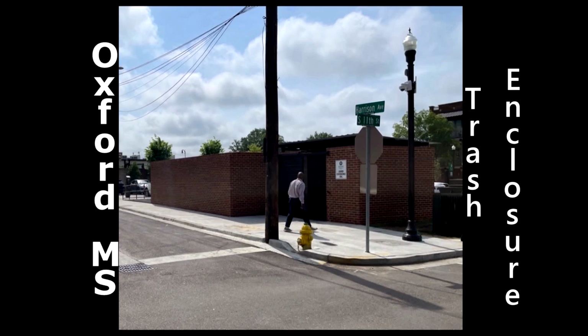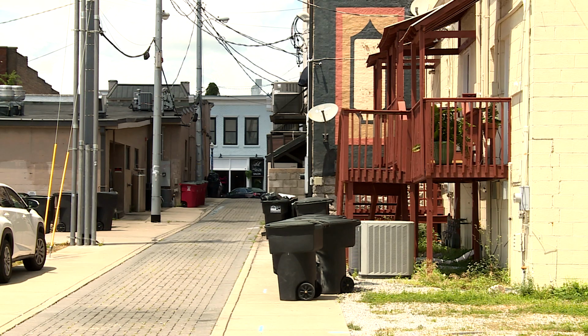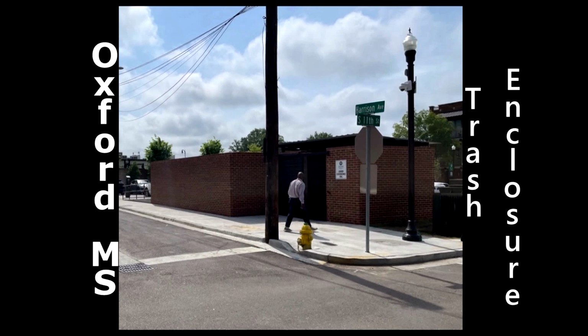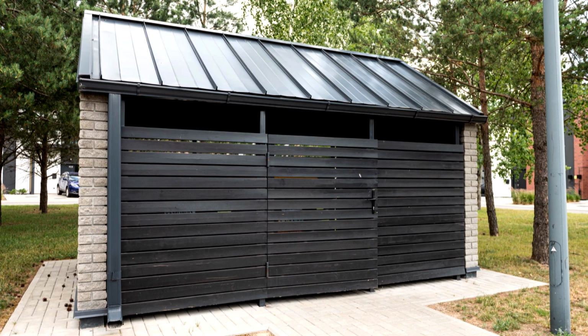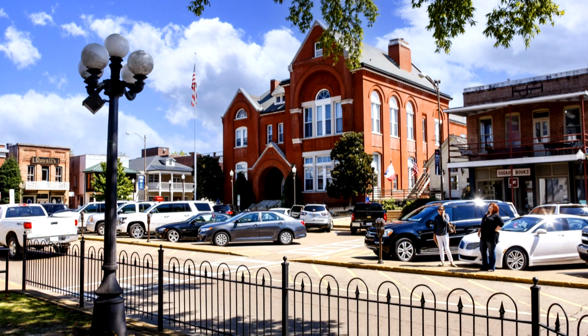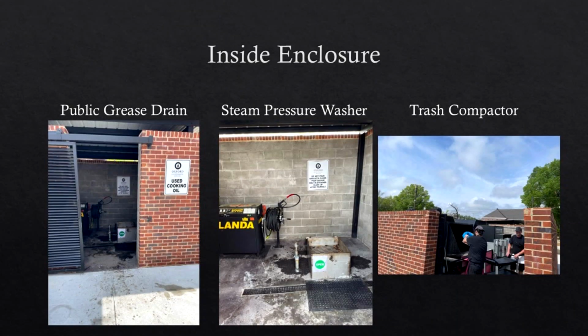Another item that we saw is trash enclosures. In our alleyways, you see a lot of single trash cans that go to different businesses, and it's really cluttered up. So what Oxford did is they divided the city into zones, and then they installed a trash enclosure for that zone. Those occupants are no longer allowed to store their trash outside so that they can keep the streets clean, keep the alleyways clean, and really make it look good. Inside it has a grease drain, a steam pressure washer to keep it clean, and then a trash compactor so that people can come in and get rid of it.